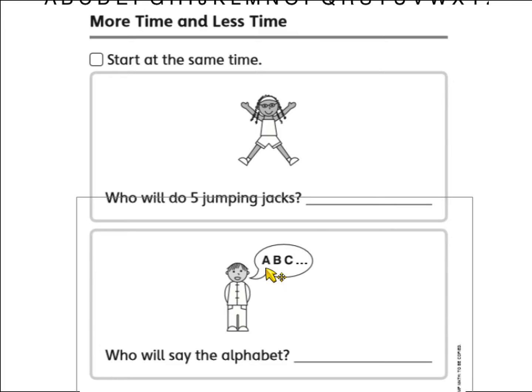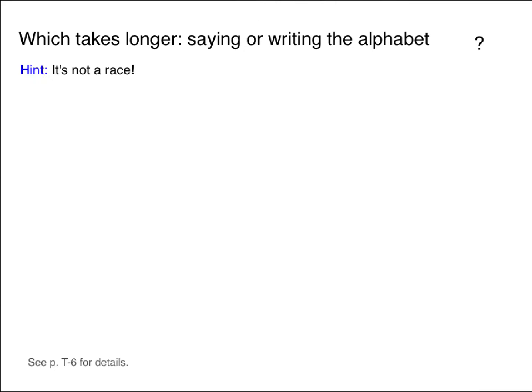A, B, C, D, E, F, G. If you did 5 jumping jacks, you could probably beat me. How long would it take to do 5 jumping jacks, and how long does it take for me to do the alphabet? Well, we'd have to measure. But what do you think?